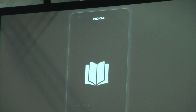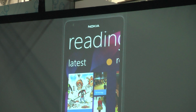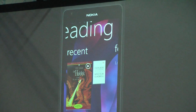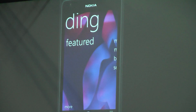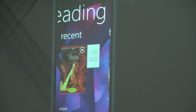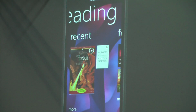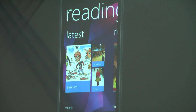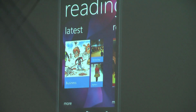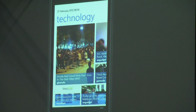So let's take a look at that. So with a particular emphasis on providing local language content wherever it becomes available, Nokia Reading delivers a highly personalized and locally relevant service. And coming in an update is NewsStream. NewsStream solves the challenge of keeping on top of news on your phone by bringing together feeds on your favorite topics and from your favorite sources into one easy-to-read digital magazine.